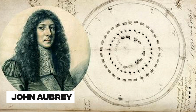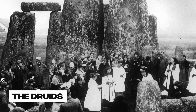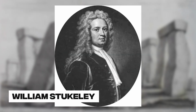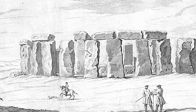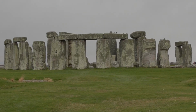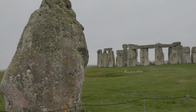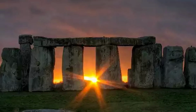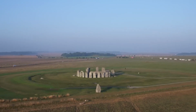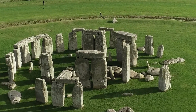Archaeologist John Aubrey asserted in the 17th century that the Druids, a group of Celtic high priests, built Stonehenge. William Stukeley, an antiquarian, popularized this hypothesis after discovering early tombs at the site. Those who consider themselves modern Druids still meet at Stonehenge on the summer solstice. But in the middle of the 20th century, radiocarbon dating proved that Stonehenge existed more than a millennium before the Celts settled in the area, ruling out the prehistoric Druids.